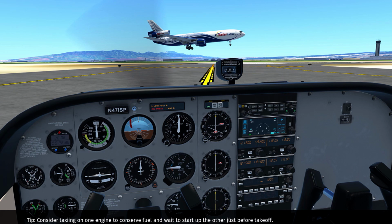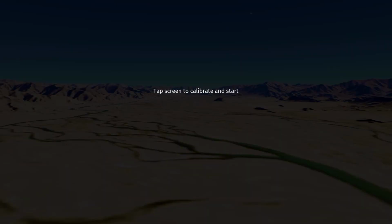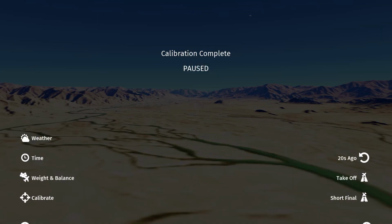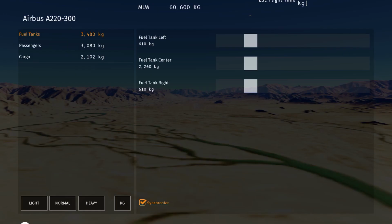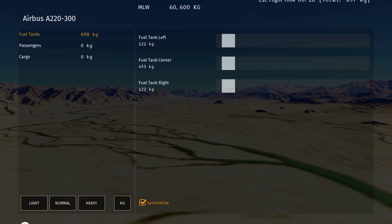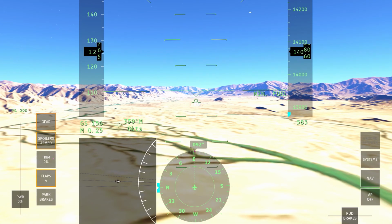And in this video we're going to be trying to land at 1000 knots on Infinite Flight. Now I know this may sound ridiculous, like, oh, you're never going to reach 1000 knots, but you know what, we're going to give it our best shot. I don't think we'll be able to do it in the A220, which is the current aircraft I've selected, but we're going to give it a go.